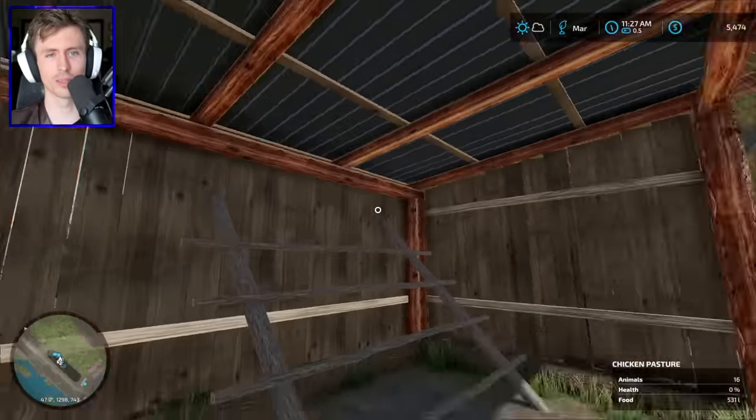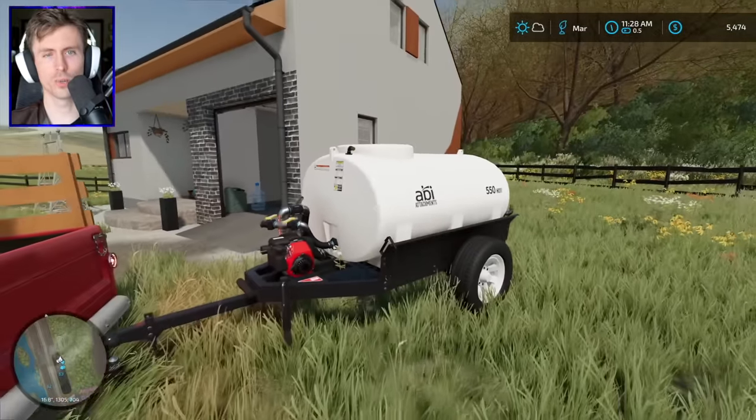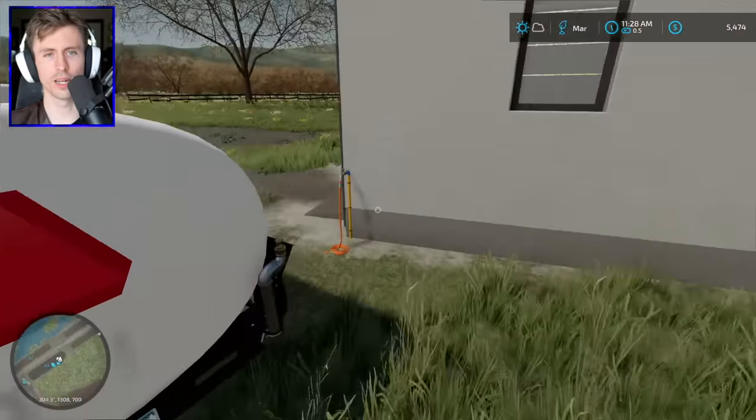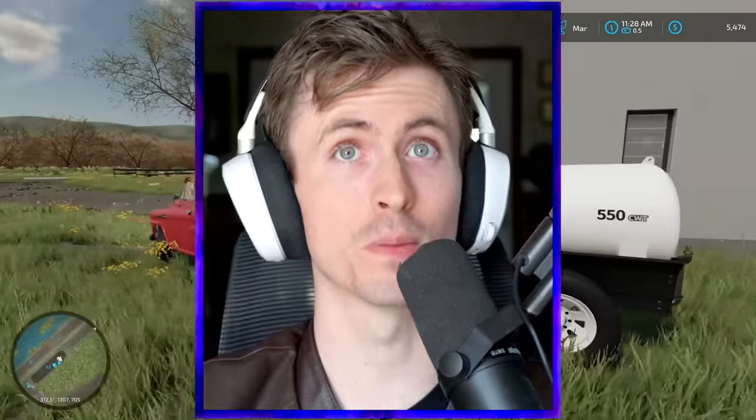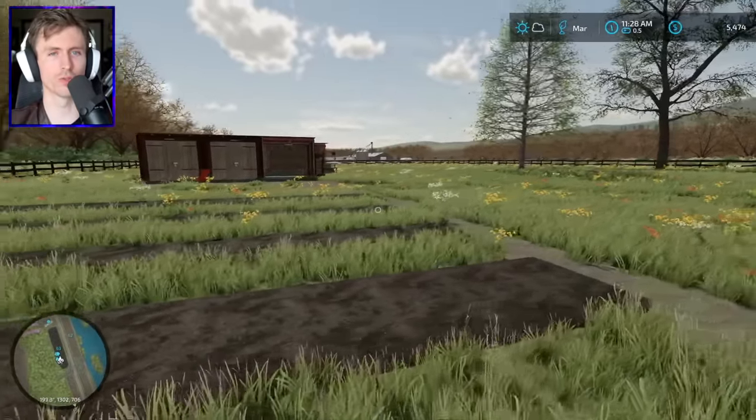We should get those heater lamps. There we go. We've got the chickens watered, and we also filled this thing up using the tap right on the side of the house. But that's using our water supply from the city, which is expensive. So we're going to have to come out here and drill a well.